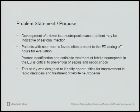A fever in a neutropenic cancer patient may indicate serious infection and should be treated quickly with antibiotics in order to prevent sepsis. Since cancer patients often present to the ED for off-hour evaluations, it is important that they be diagnosed and treated as rapidly as possible. This study was designed to evaluate that process and find any opportunities for improvement.